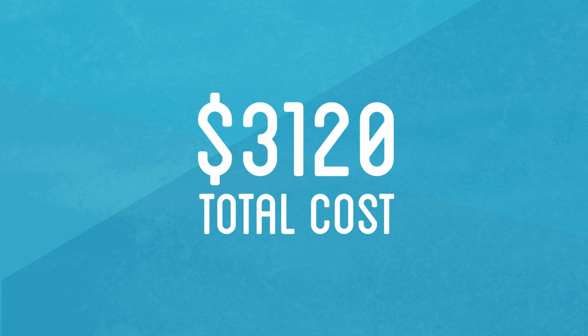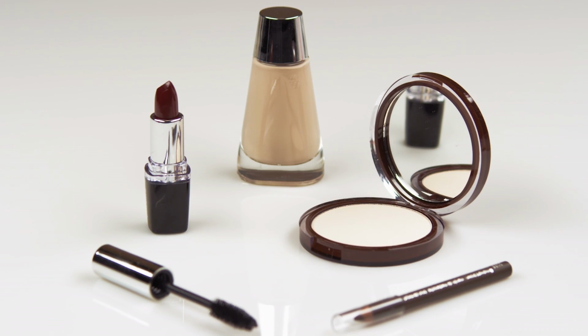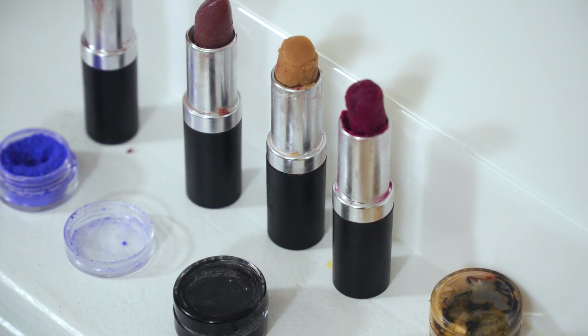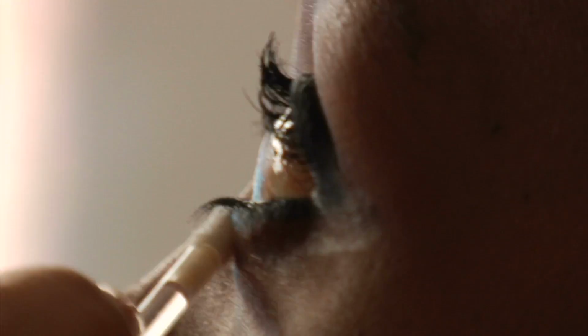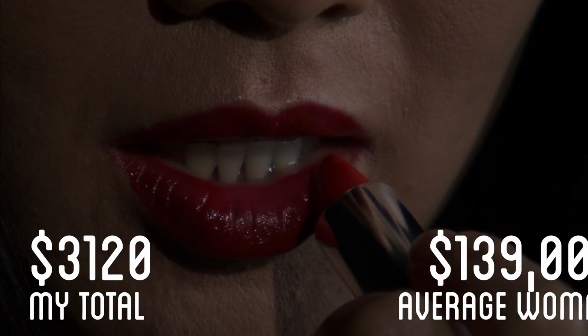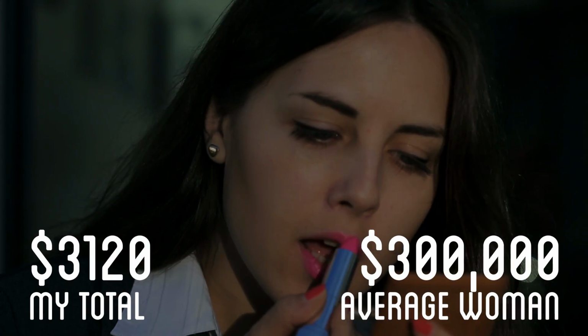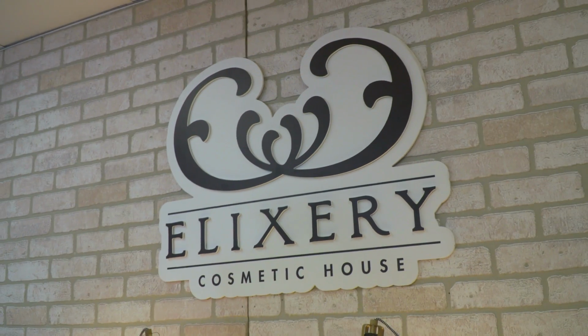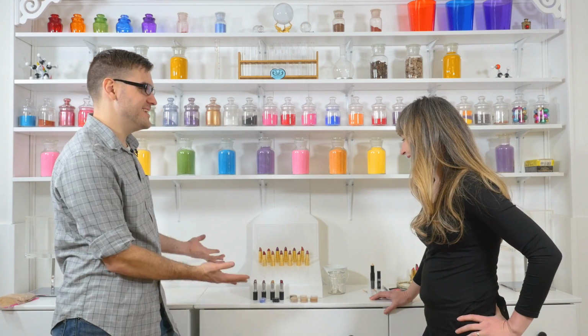A makeup kit containing all the items I produced could easily be bought for around $150. Making my products more than 20 times overpriced. But since I have no intentions to buy or wear any makeup in the future, this lifetime total is not that bad compared to your average woman's. Now, I want to show my cosmetics to the expert who helped me get this all started, Caroline, and see what she thinks. Well, how did I do?